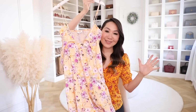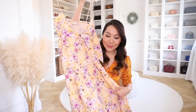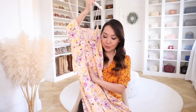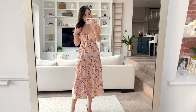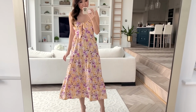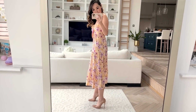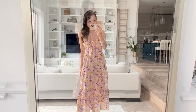And now for just a spring dress of dreams. How beautiful is this? I thought the colors were so stunning. So it is this absolutely beautiful yellow color all over. The print is gorgeous. So it's this kind of lilac floral print, but you also have like a slightly deeper yellow as well. It's really, really vibrant and so beautiful. I just like gasped when I saw this. I thought it was the perfect spring summer dress.